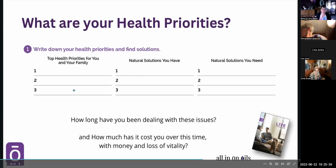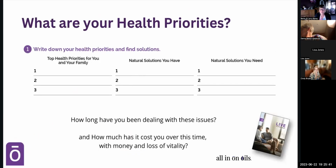So what are your health priorities? Like, what are you dealing with on your personal health and maybe your animals too? But if we focus on you, how are things going? How was the pandemic? How are your emotions? Maybe there's some gut health that you want to focus on. Maybe you're not sleeping at night. There could be some things that you feel could be better. And I like to ask, well, how long have you been dealing with these issues?